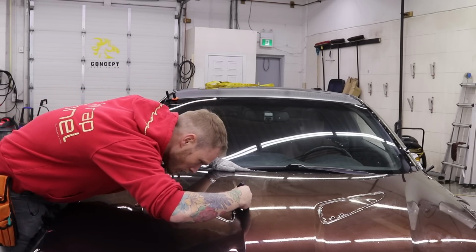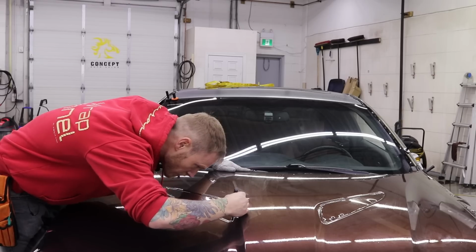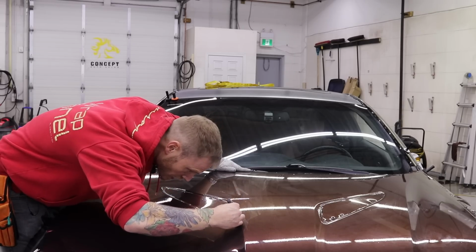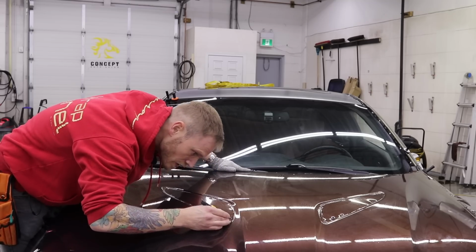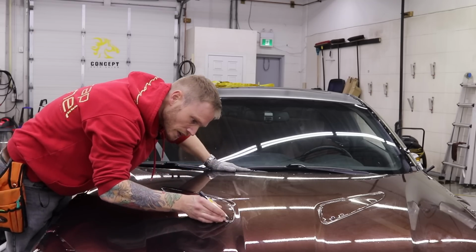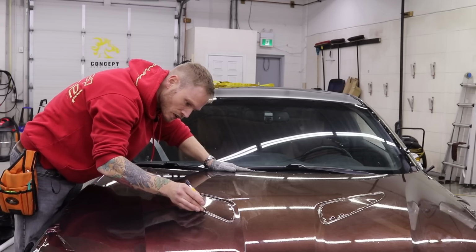It's always fun trimming in really tight spaces like this. It takes a bit of practice, especially when you start turning the blade around the corners.